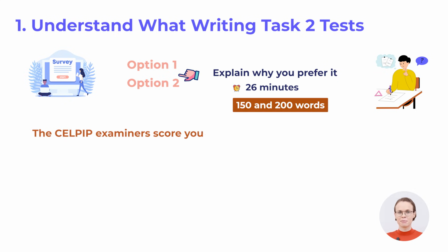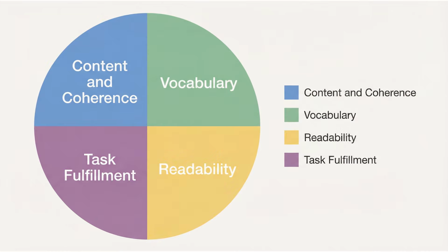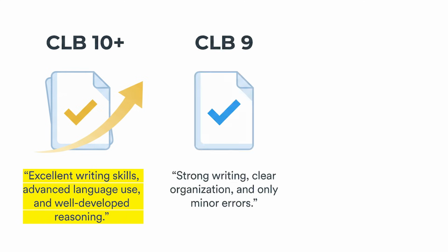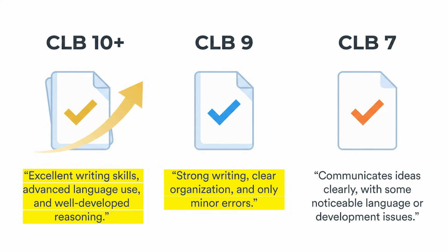The CELPIP examiners score your response based on 4 criteria: content and coherence, vocabulary, readability, and task fulfillment. A CLB 10+ response demonstrates excellent writing skills with advanced language use and well-developed reasoning. A CLB 9 response shows strong writing with clear organization and only minor errors. A CLB 7 response communicates your opinion effectively, but may have some noticeable problems with development or language use.